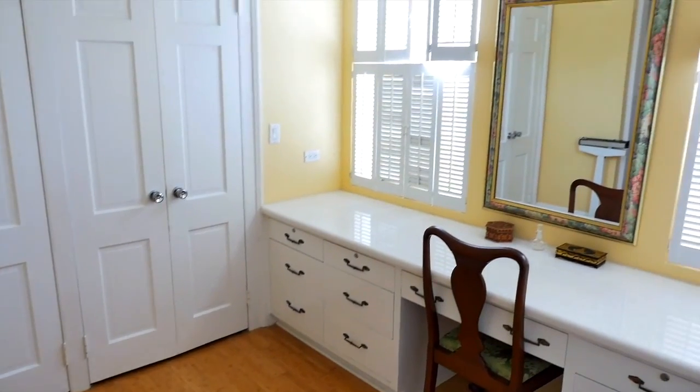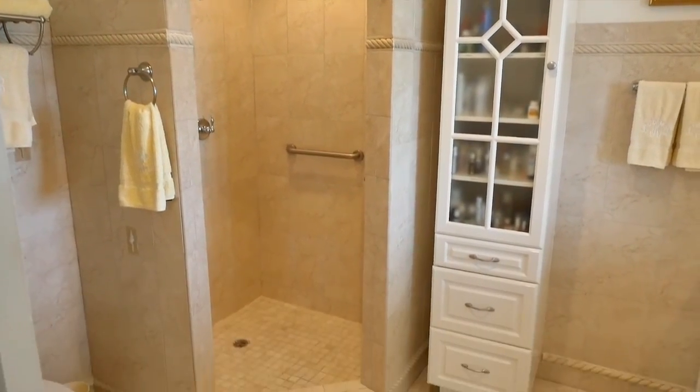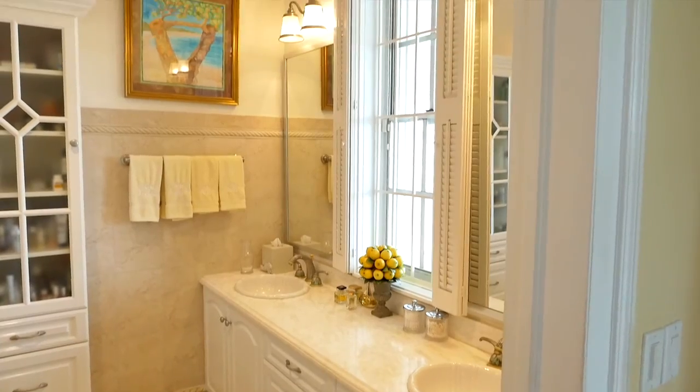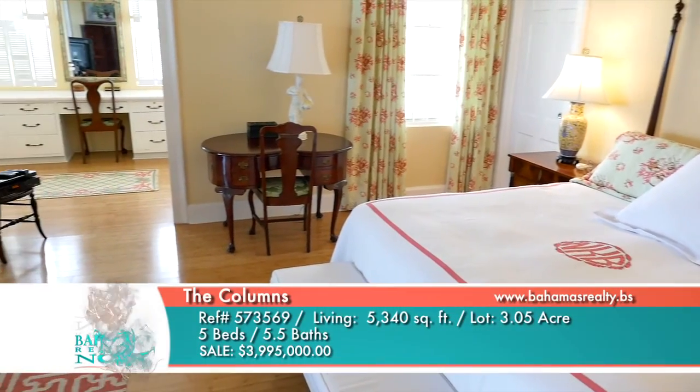We've got a dressing area, a sitting area, ensuite, fabulous bathroom. Bathroom with a view as well. Oh, great. Yes, well, you have to take opportunity of this beautiful view every chance that you can. It is remarkable.